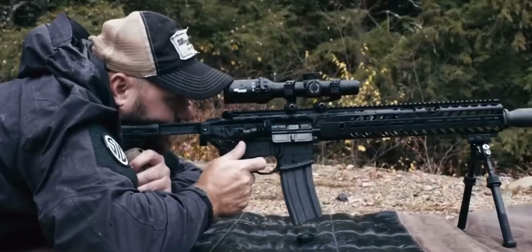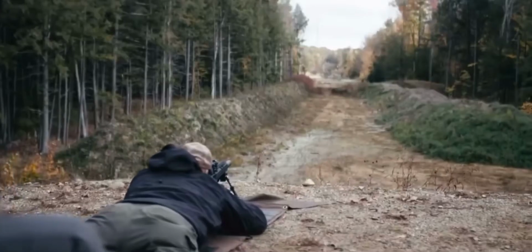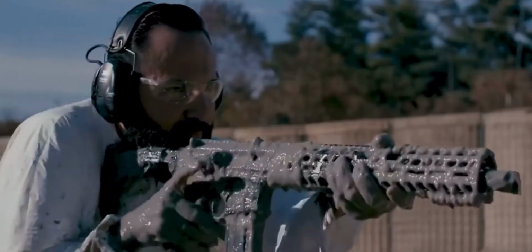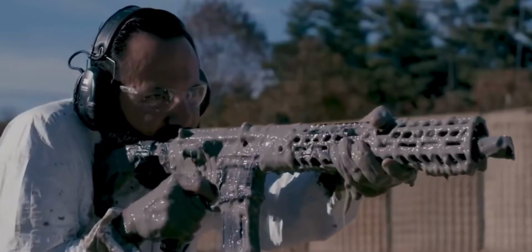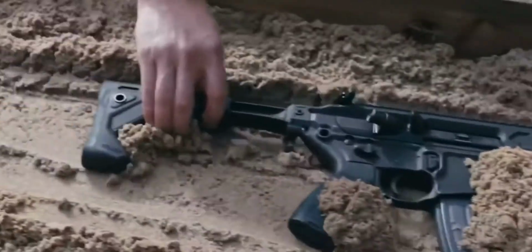The thick barrel and the two-stage trigger improve accuracy. In addition, the MCX Virtus by SIG offers amazing reliability and wear resistance. The developers guaranteed 20,000 shots without having to replace any parts. Numerous tests and trials have shown that the rifle can withstand even the most severe conditions. It has been immersed in mud, water, sand, it's even been frozen, and yet it has continued to function flawlessly.